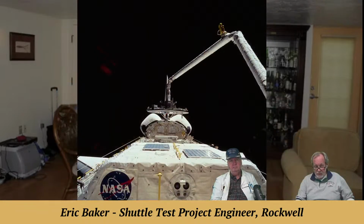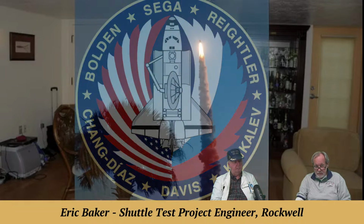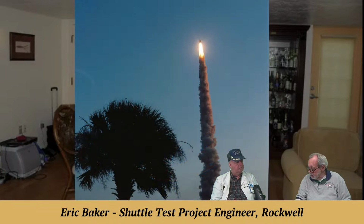Let's look at a couple pictures here. This was a very scientific payload. The main deal was the Spacehab in the back here, where astronauts did a lot of science. This is the emblem of it, showing the launch there.